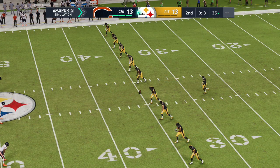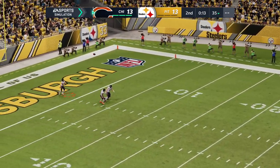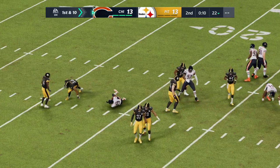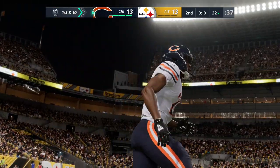All square now at 13 all as he sends this one away. Fielded a couple yards into the end zone, and he's up past the 20 to the 22-yard line. And now Chicago getting ready to go as they take the field.